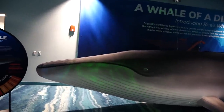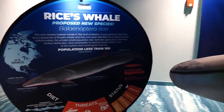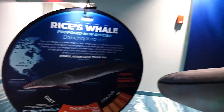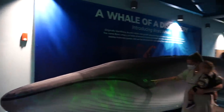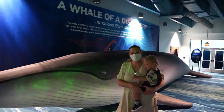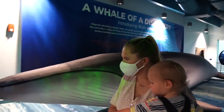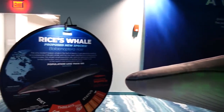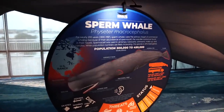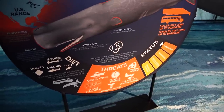Wow. So they really don't know. The weight unknown, they just know that it's 41 feet long. And they don't know what its diet is. Oh, it's a proposed new species. So it hasn't even been approved as a new species yet. Oh, really? Yeah, it's just proposed. Oh, wow. This is so interesting. There's less than 100 of them. Wow. I had no idea that so many whales had a threat of sound pollution.